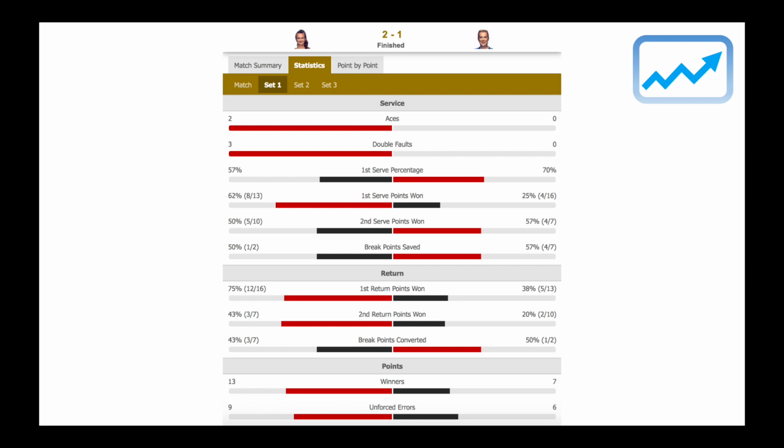So first of all, we can see Krejcikova on the left hand side, she actually had 3 double faults. Pavlyuchenkova had no double faults, although compare this, she had no aces compared to Krejcikova had 2 aces. First serve percentage, Pavlyuchenkova actually was higher at 70% versus 57%, but Krejcikova won more of these first service points. Now if we scroll right down to the end, you can see unforced errors, where actually Krejcikova had 9 versus Pavlyuchenkova at only 6 unforced errors.